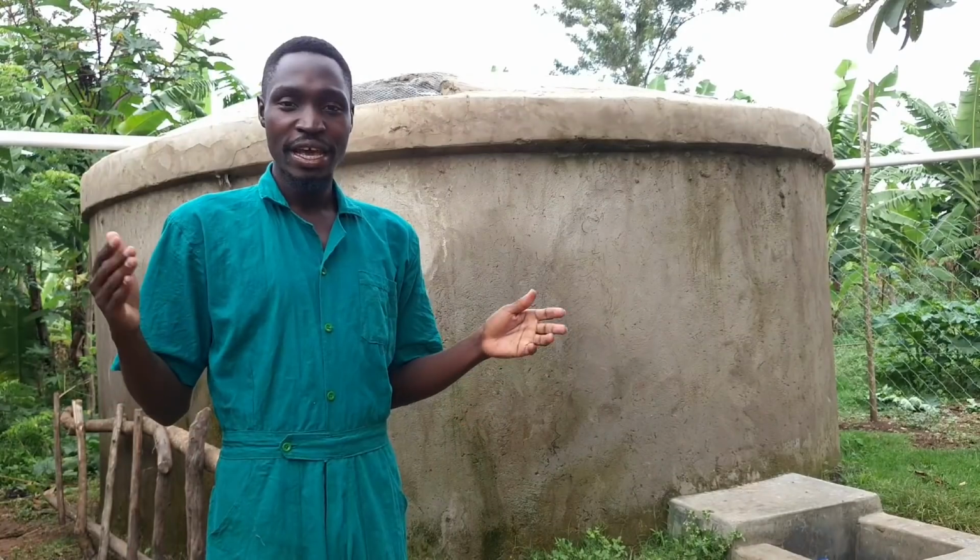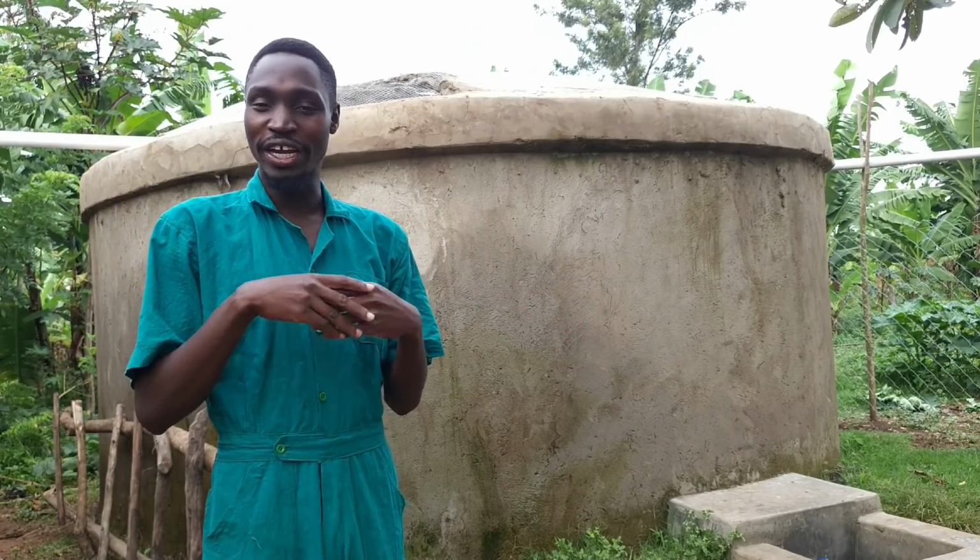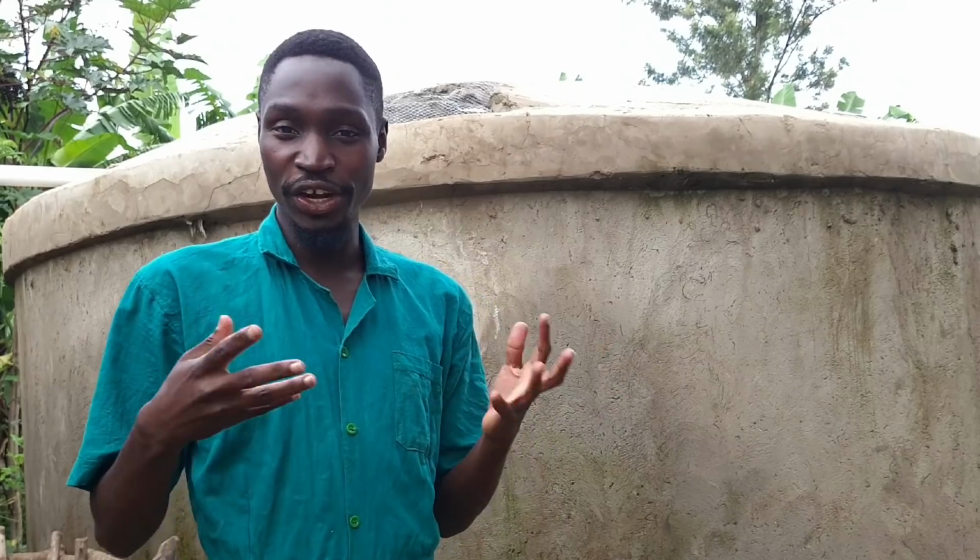Now, you could use whichever kind of water source you have. If you have a well nearby, it's very okay, as long as the well is safe, it's underground water. If you have a borehole, that's also perfect. Some people even use national water or the district's water. The problem with that is that it's quite expensive. And then sometimes it might have very high levels of chlorine, which is not good for everyday drinking. But the most important thing is that you're going to need a safe source of water.